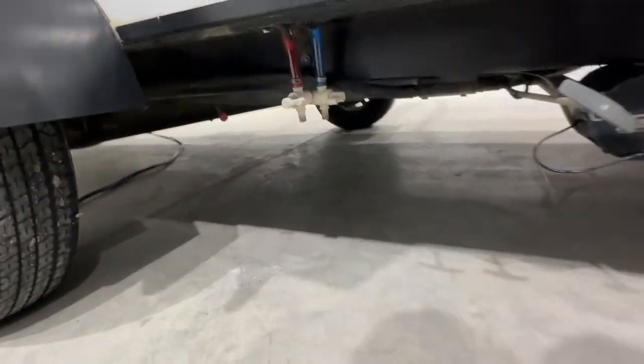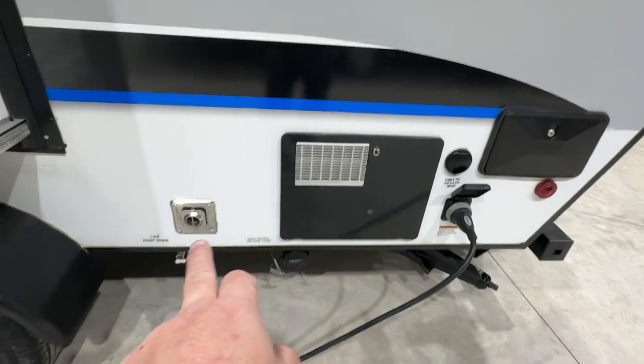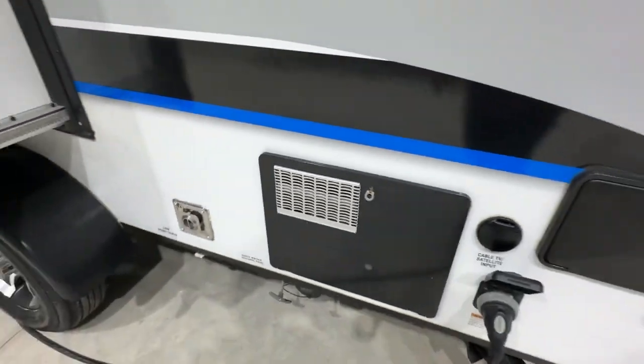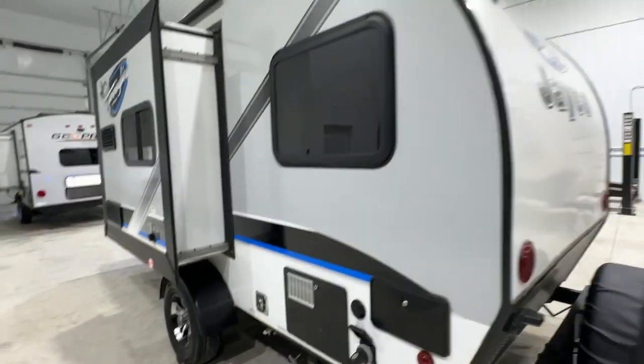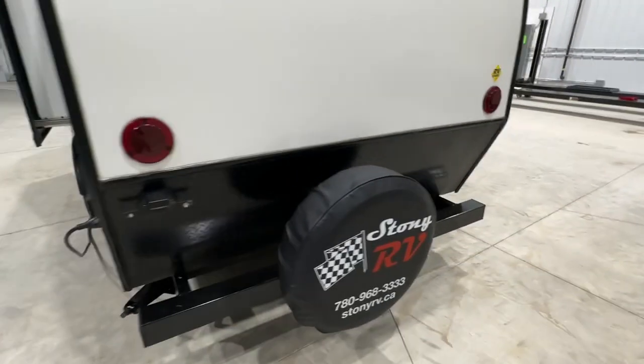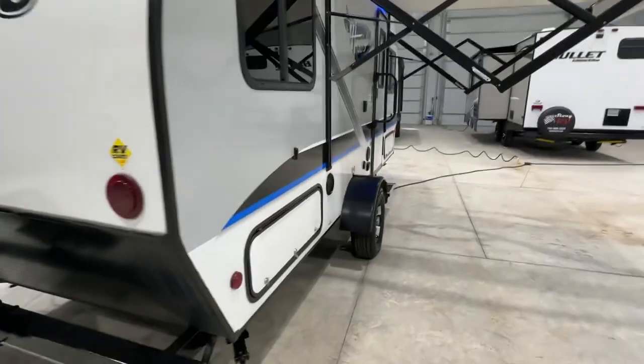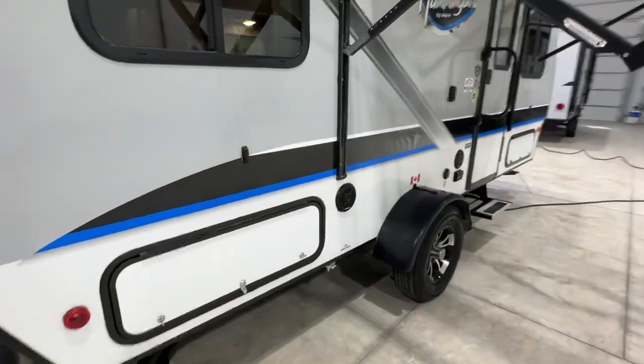It has torsion axles, outside shower. I like the fact that the furnace and the hot water tank both discharge to the back side of the trailer, away from the awning side. All LED lights, even checker plated at the back edge. Spare tire, rubber roof. Another big storage compartment on the back here.